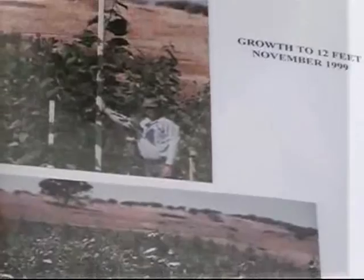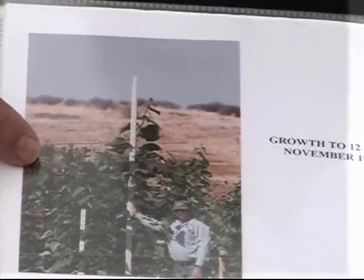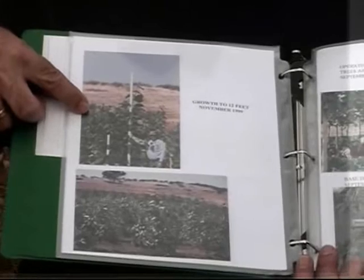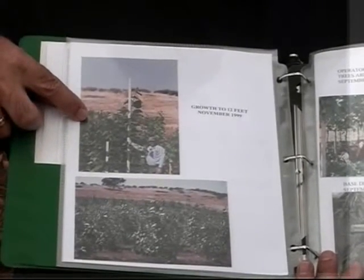Well, as we progress along, you can see by the end of the year, we had a nice small little forest developing here. And here's one of my workers with a staff gauge showing that we had 12 feet in 1 year. So 10 to 12 feet is approximately what you'll get in height from these trees in a year. So they just come right up out of the ground and grow.